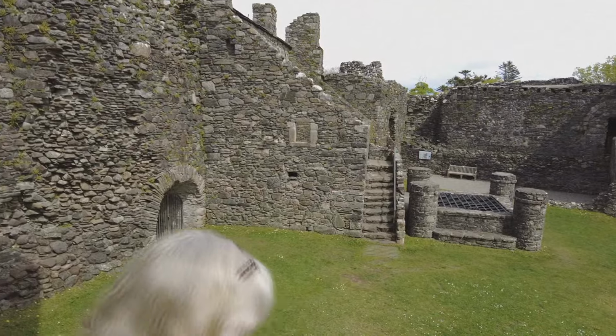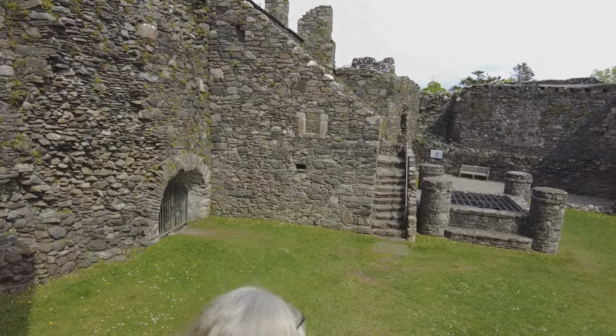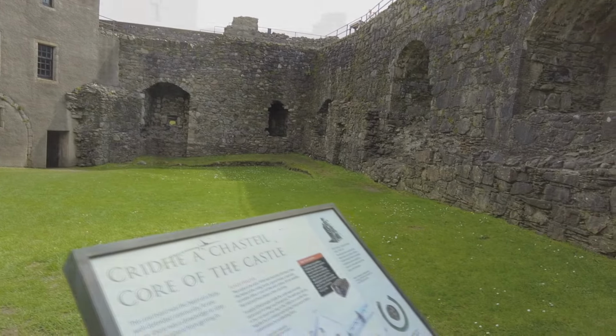Interesting to see the evolution of these buildings. They started out more defensive, strategic, and they evolved into more of a residence, a fortified residence.